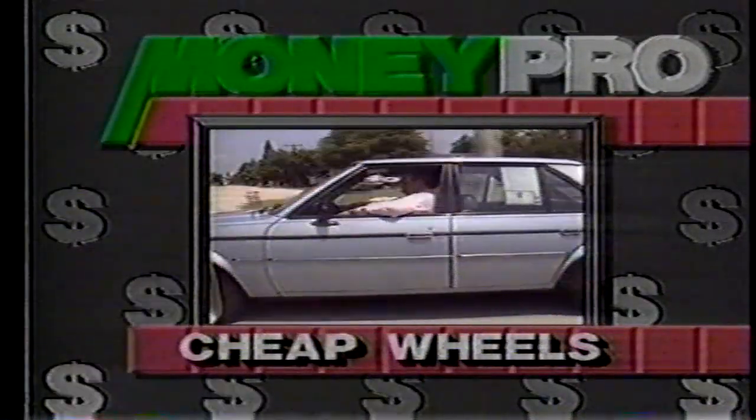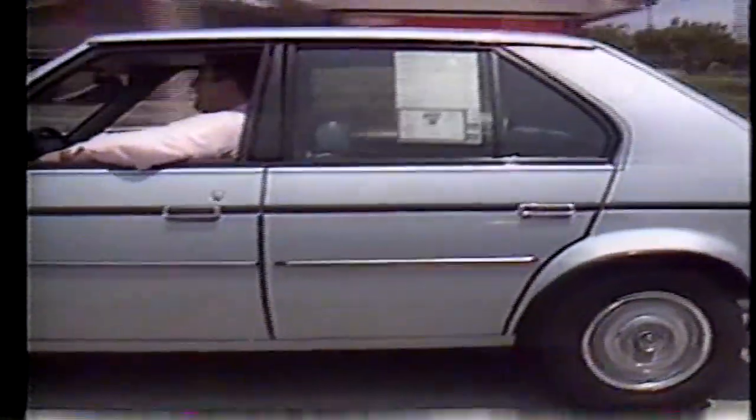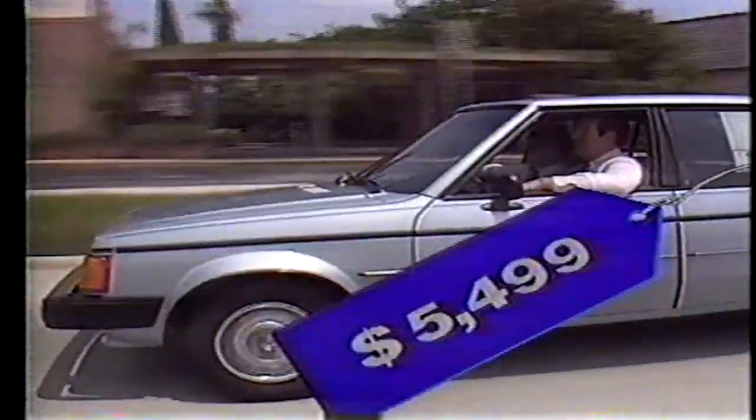If you're in the market for a new car, money reporter Steve Crowley takes a look at the low-priced American-made cars. Like your rear-wheel drive car. Okay, this is a front-wheel drive. Right. I didn't know that. That's great. Looking for cheap wheels? The kind of prices that remind you of 1976? This Chrysler America fills the bill, a base price of about $5,500.